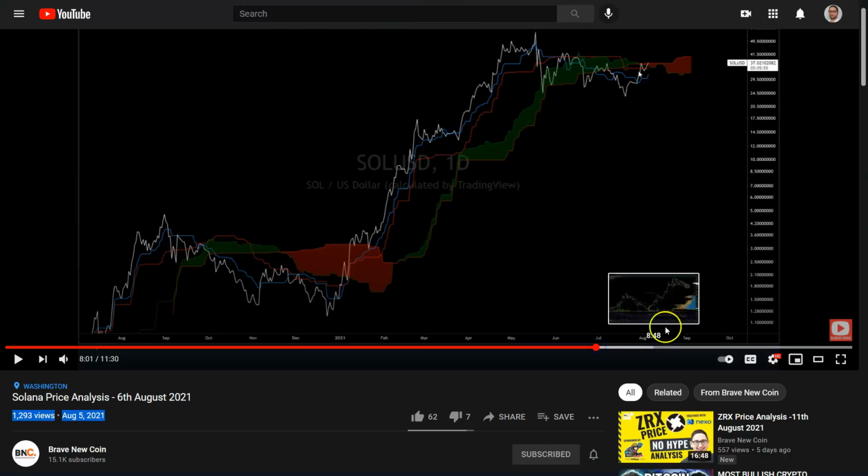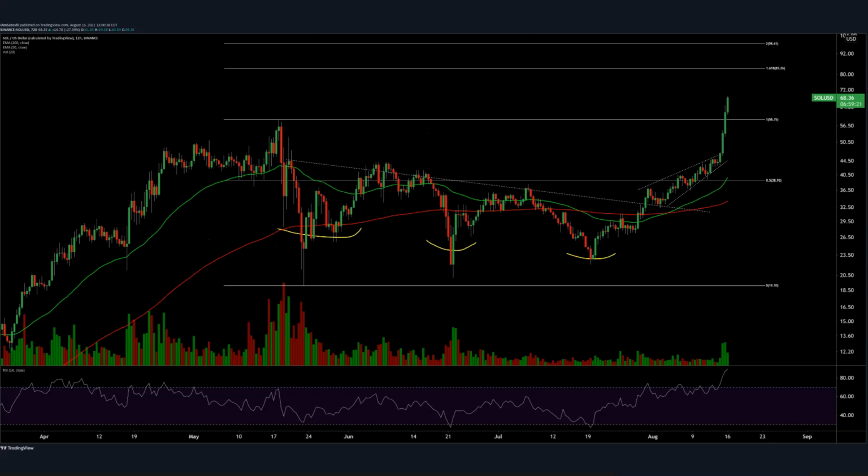If you're a cloud skeptic or a TA skeptic, watch the back half of this video and hear me out, okay? My point was, you have to treat every potential daily Kumo breakout as a strong potential for bullish continuation. We did get that here in this case. I'm not looking for clout. I don't care. I'm just saying this is why I do what I do, and I look at what I look at.